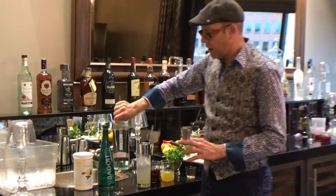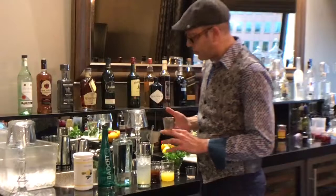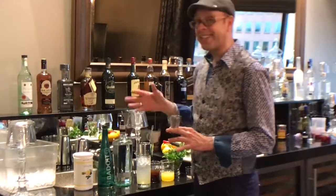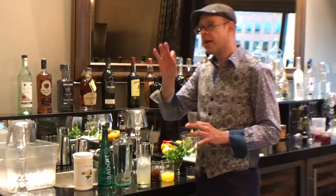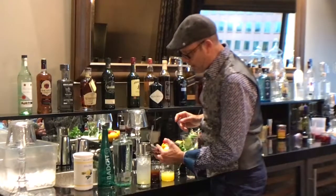And again, gin is just aromatized vodka. It's vodka redistilled with botanicals. Juniper has to be in it, but New Amsterdam, very, very citrus forward. It really tastes like a beautiful citrus gin with just a little faint little Christmas tree from the juniper. All right, that goes in.